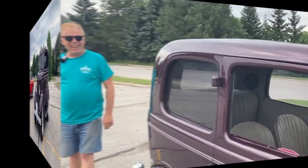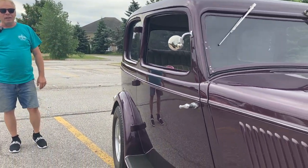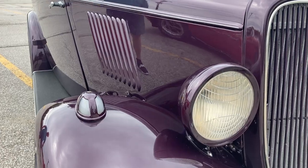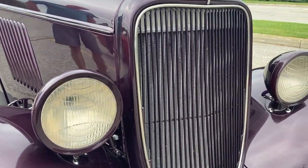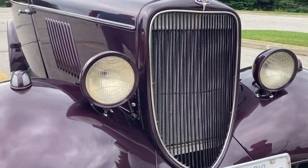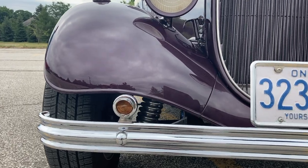And it has a Mustang 5-liter GT engine. I think it's a 2010 engine. It has a Heidts front end that was modified. It cost a lot of money to modify it. Only one person could do it. Really? Yep. It's a Heidts aftermarket independent front suspension.